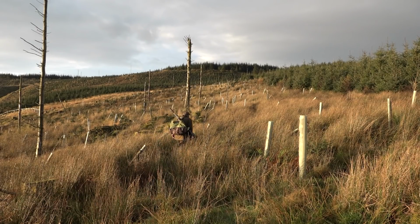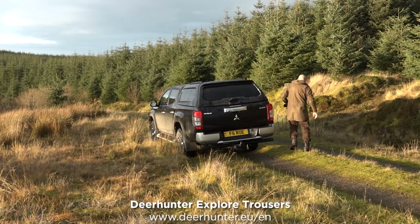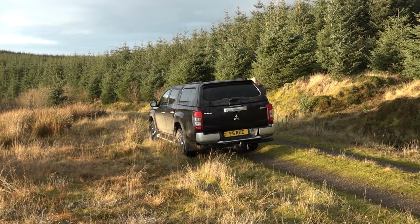So relatively easy recovery from that point to walk it back up the hill, although it's quite a bit of a pull, and then collect it in the vehicle and back to the house for breakfast. So a nice morning.